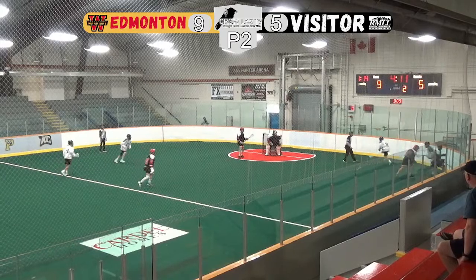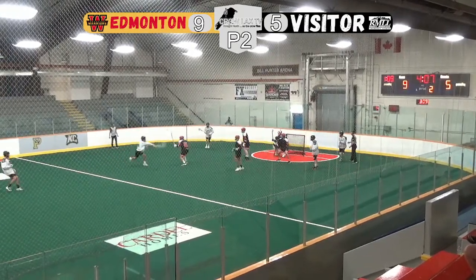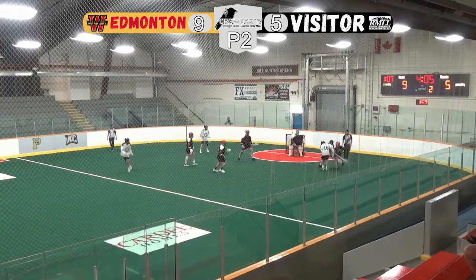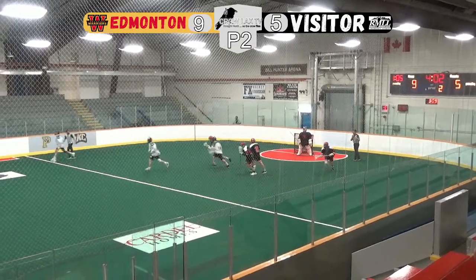And as they battle for this in the near corner, the ball is going to come out to Anderson. That ball gets knocked down, soaked by the Warrior penalty kill. It's going to be Warrior ball.